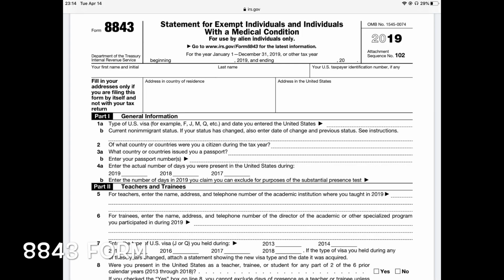Apparently there is a form called 8843 that needs to be filled out by international students. On that form we're stating that we did not work and earn any income here in the US, and we would have to send it off to the IRS before June of that calendar year. A lot of the taxes are due, especially federal taxes, which are always due on April 15th every year. But for form 8843, it must be filled out and sent to the IRS before June.